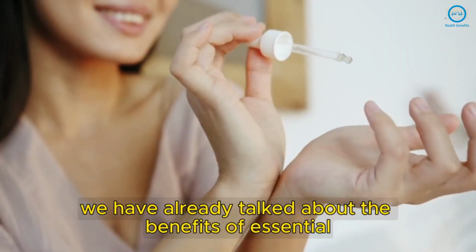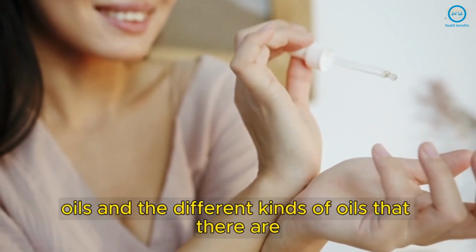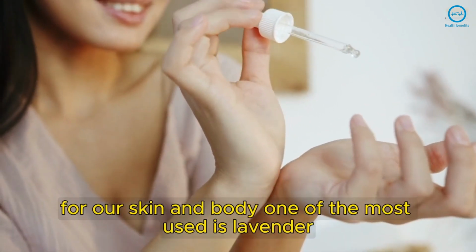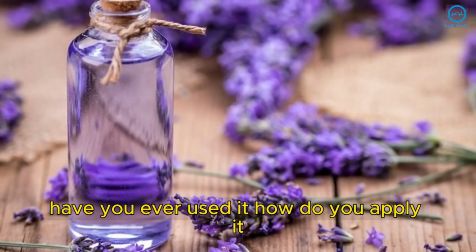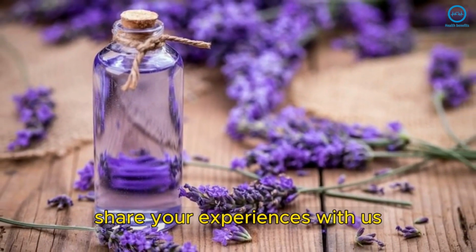We have already talked about the benefits of essential oils and the different kinds of oils that there are for our skin and body. One of the most used is lavender. Have you ever used it? How do you apply it? Share your experiences with us.